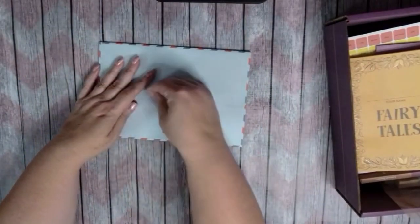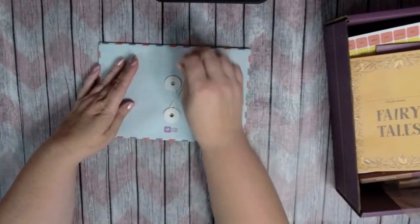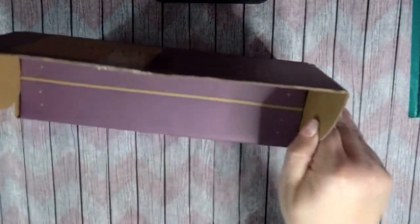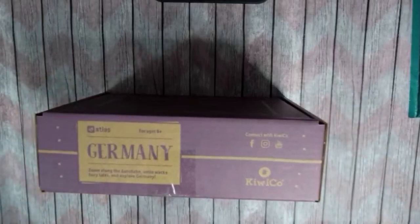All right, so that is the Germany crate. I will not be wishing you Auf Wiedersehen just yet. Again, that's Germany, Autobahn, fairy tales, fun stuff.